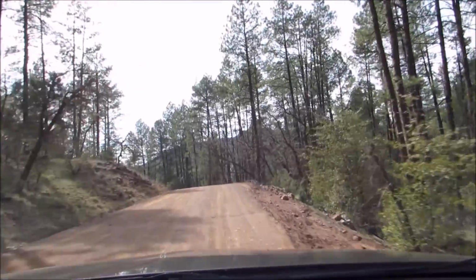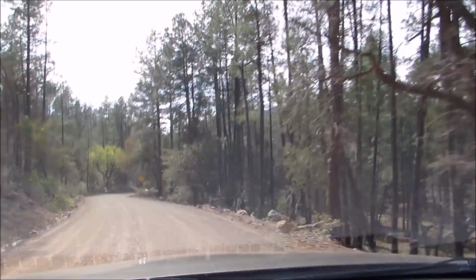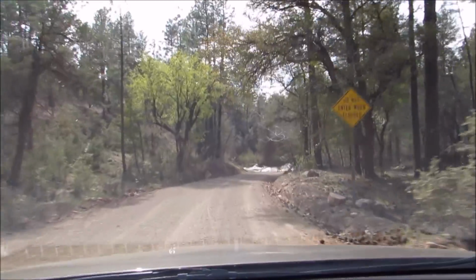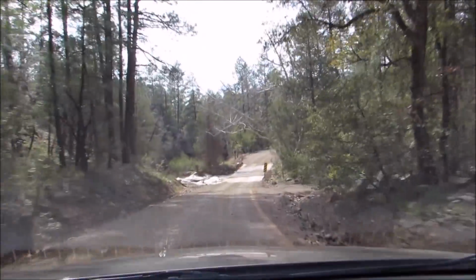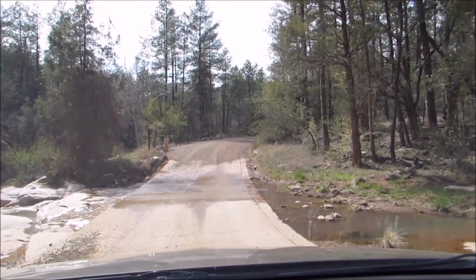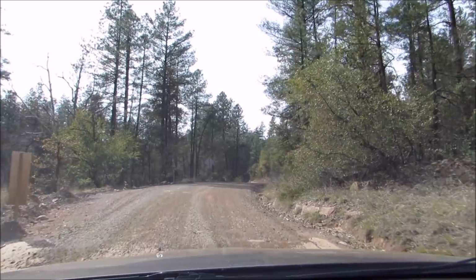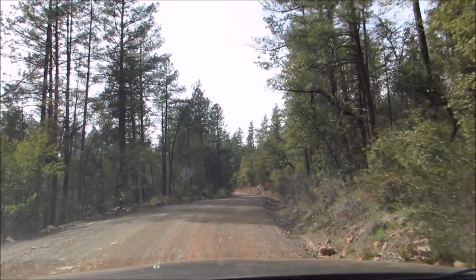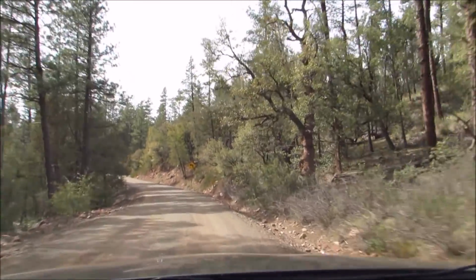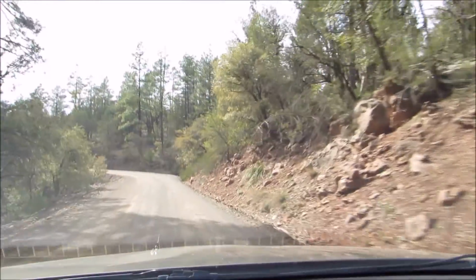Hey, there's water! We found a creek with water finally. Most of them back here have been dry. It's pretty. It's called Bray Creek. Bray. You'll have to remember that. It's still flowing in April.